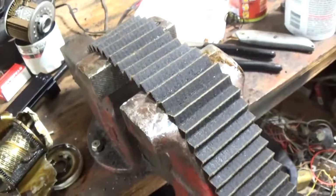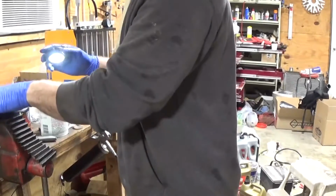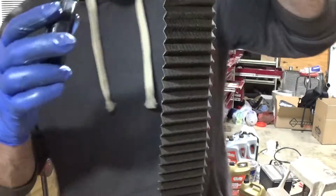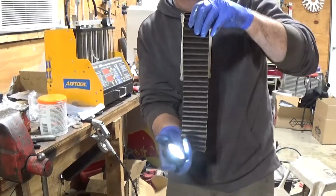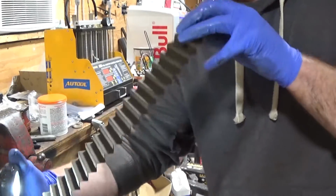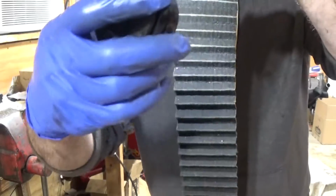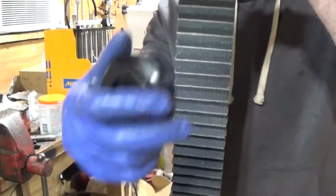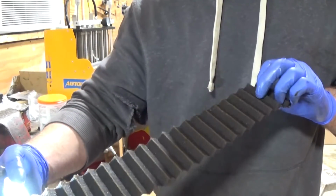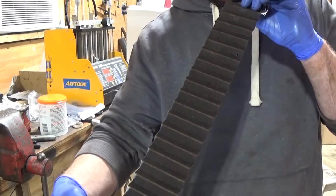But the big thing I don't like, I'm going to show you here. Just my opinion, I don't know if it's really anything. Here's the unfiltered side. I don't know if you guys can see that. It's a light brown. Then there's this side. It's black. And I'm pretty sure what that is is just the crap in there. The filter's probably overloading, and it's doing what it's supposed to do, but I think we're going too long on oil changes.